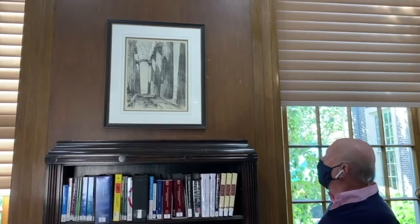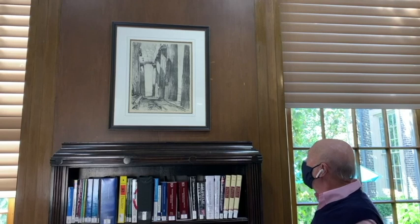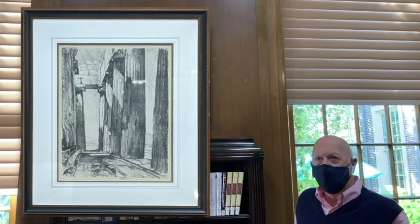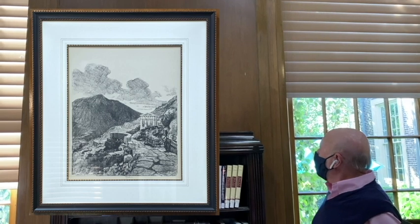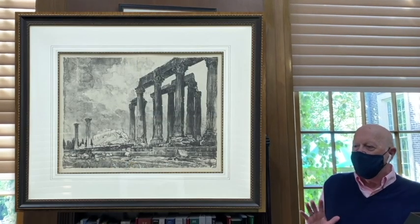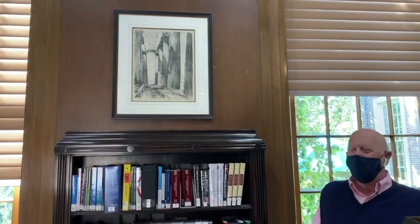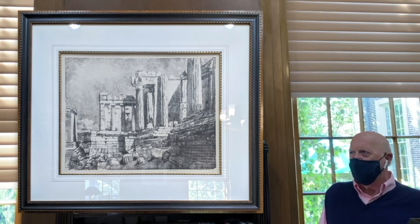And this room has 6 prominent large prints by Joseph Pennell, early 20th century artist. And they're all of Greek and Roman ruins subjects. And so they fit the context of this room, which again is the east reading room. We were in the west reading room before with the Audubon prints.